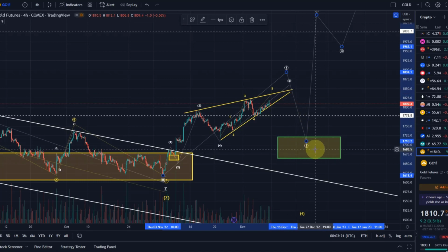This is the stress test for the bullish count. What I can tell you is that very soon we should see that pullback. Maybe we'll get one more high, but it's certainly as soon as we break below this ascending wedge, that would be the first strong indication that things are changing. If we then break below 1779, that would be for me the confirmation that we are in this wave 2. Okay, and that's my update about gold.